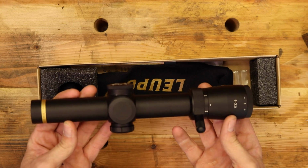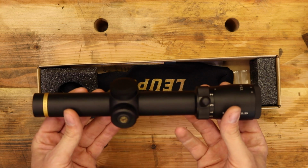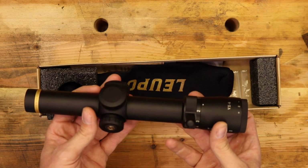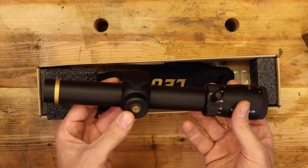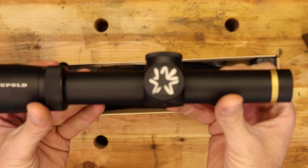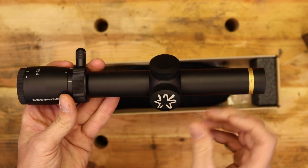So this scope was actually on my short list when I was narrowing down what optic I was going to get for my new rifle. This is a 1-6 VX6. It's got the switch on there with a lit reticle. Look at that. It's so light too. Oh, how about that? Thank you, Tim. Look at that. Talk about making it special.